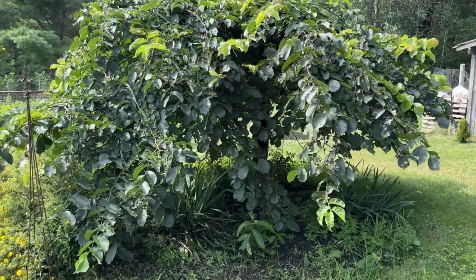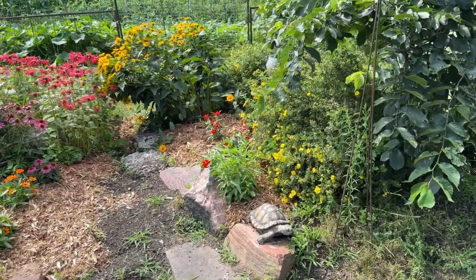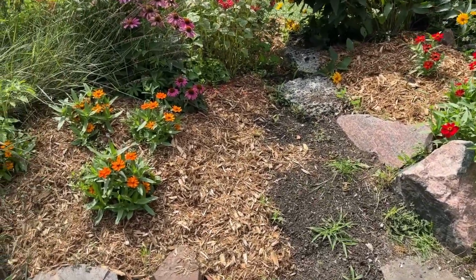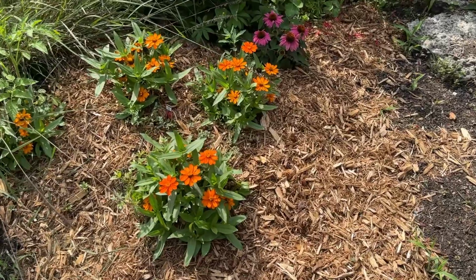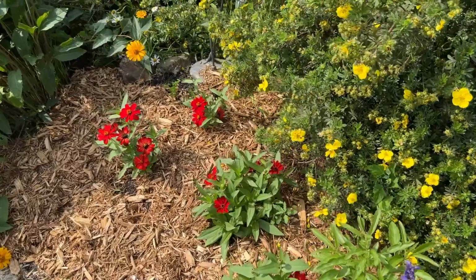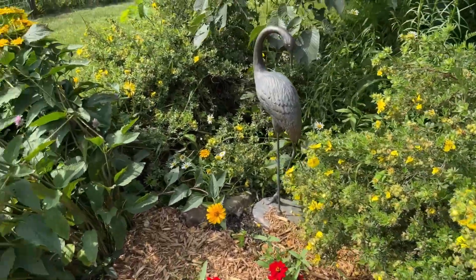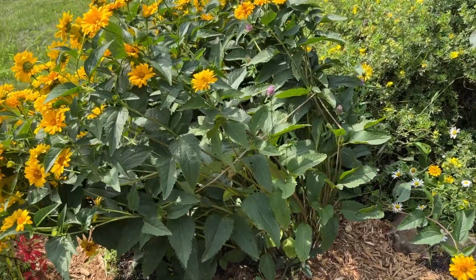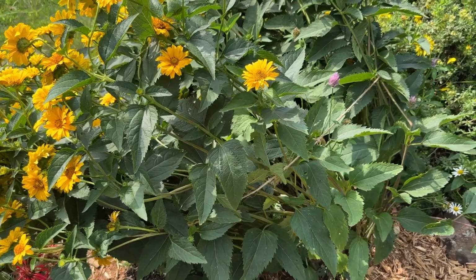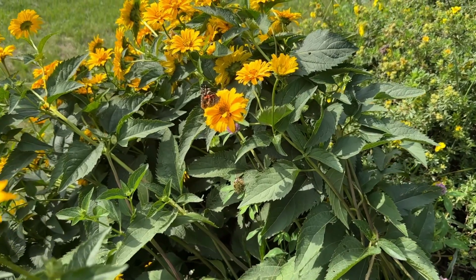Camperdown elm growing here in the right side. And then over here I've got a large mix of different coneflowers, zinnias down here in front of me. These are just annual plants that I put in this year. Different zinnias there. The potentillas are in bloom back here. Up here, this big yellow flower plant is false sunflower, Heliopsis helianthoides, I think it is. Got a red admiral butterfly feeding here.